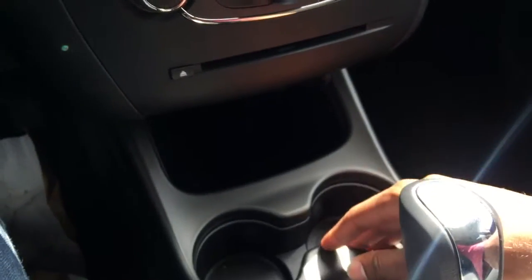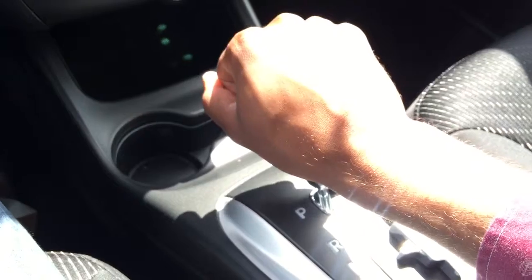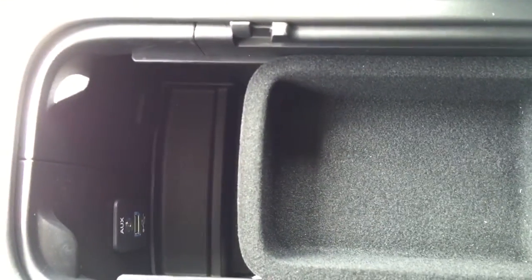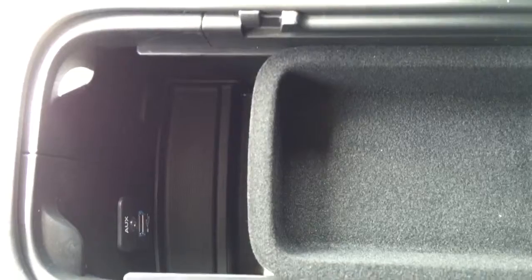And there's some space under here for some storage, your illuminated cup holders, and your shifter. Here in the middle of the console, we have a little shelf here. And in there, as you can see, there's also your auxiliary jack and your USB port. And under the shelf is a DC plug.